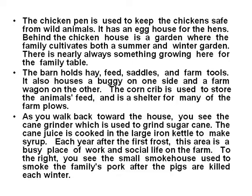As you walk back toward the house, you see the cane grinder, which is used to grind sugar cane. The cane juice is cooked in the large iron kettle to make syrup. Each year after the first frost, this area is a busy place of work and social life on the farm. To the right, you see the small smokehouse used to smoke the family's pork after the pigs are killed each winter.